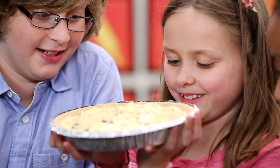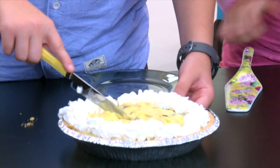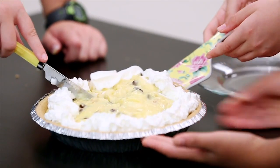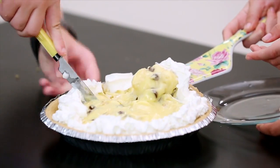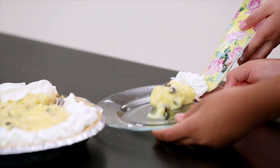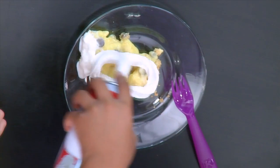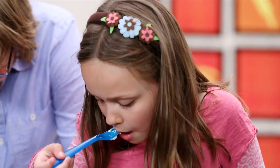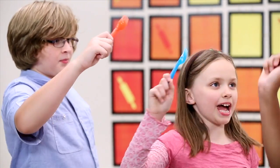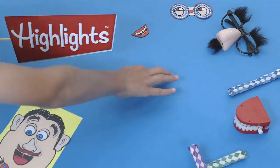That looks delicious. I am gonna put some whipped cream around the edge of it. I will cut the pie. His plate. Thank you. There. We did it. More whipped cream. Yay. Let's dig in. Good job, guys. Good job. From the middle. Go pie!